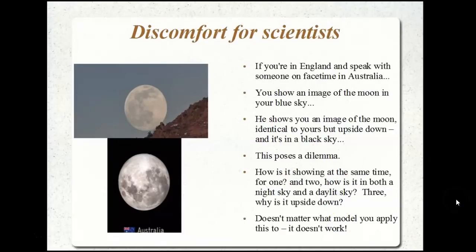Now, this is a bit of a discomfort for scientists. So, let's say you're in England and you speak to someone on FaceTime in Australia, and you show an image of the moon in your blue sky, and he shows you an image of the moon identical to yours but upside down, and it's in a black sky. Now that poses a dilemma. How is it showing at the same time, for one? And two, how is it in both a night sky and a daylit sky? And three, why is it upside down?